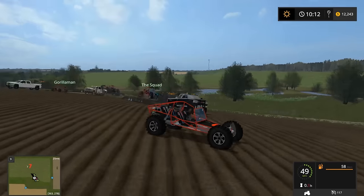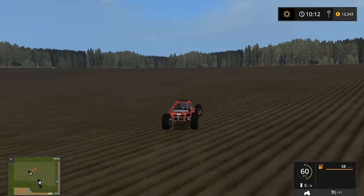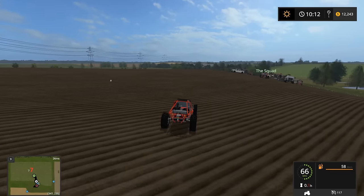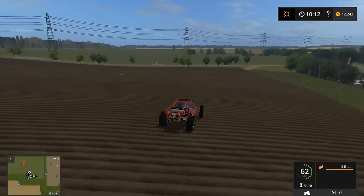But Dune Buggies are good, guys. These Dune Buggies go 117 miles an hour. What? No way. Yeah, they're pretty good. First person is actually pretty sweet. Did you guys notice on this map you can't get going fast? Well, yeah, I remember from last time. Why is that?